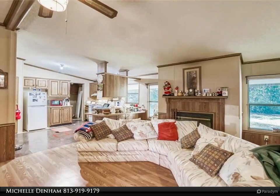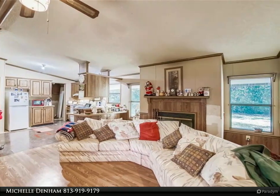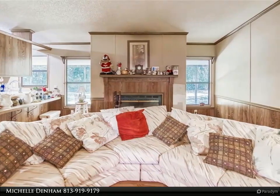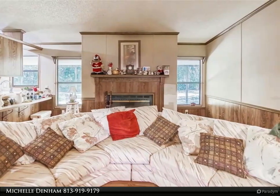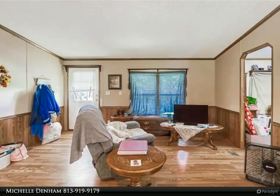The property hosts 2 sheds out back with electricity running to them. The newer shed on the north portion of the property will not convey with sale. Newer AC, 2021, and newer roof, approximately 2018. All room sizes are approximate.